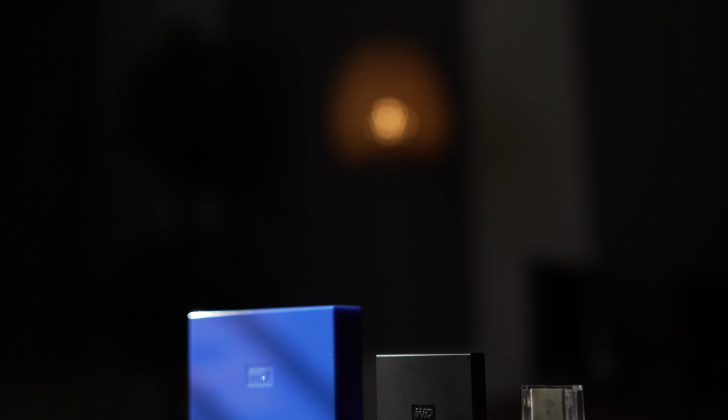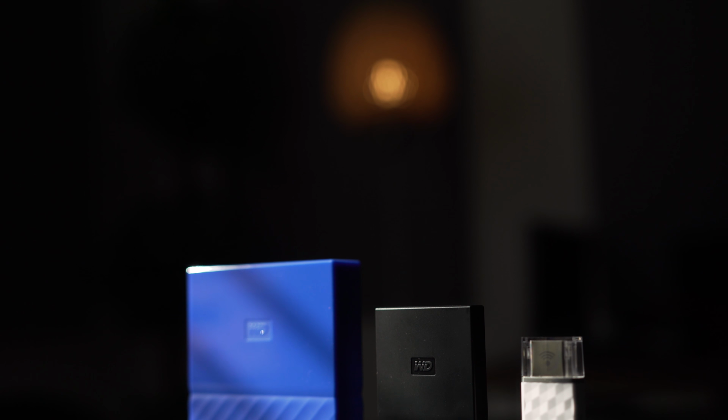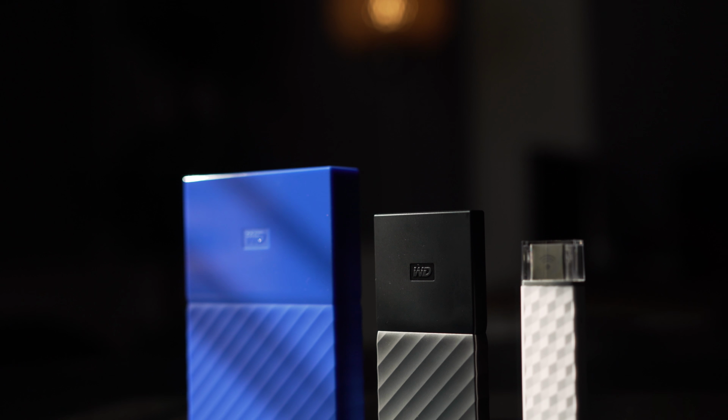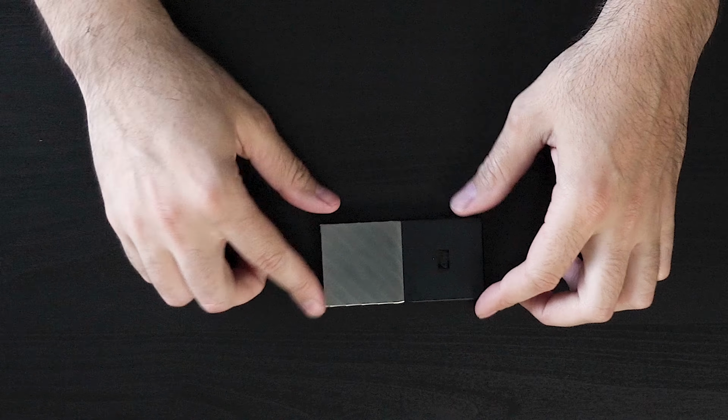Next up on the list is a bunch of storage drives, and I've handpicked a bunch of different ones for different types of students. The first one I want to show you is the WD Passport SSD. So this is great for creatives, video editors who need a fast scratch disk, or maybe someone who just needs very fast hard drive speeds.